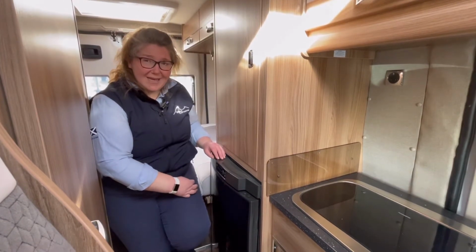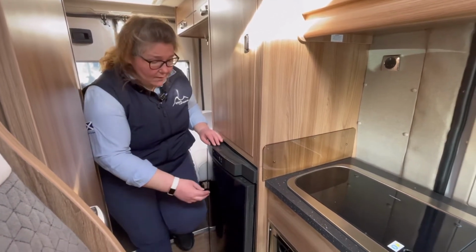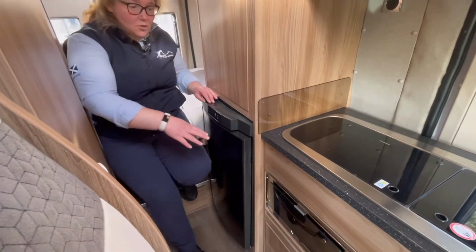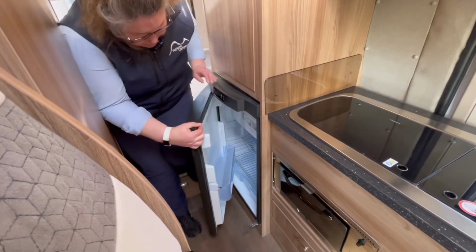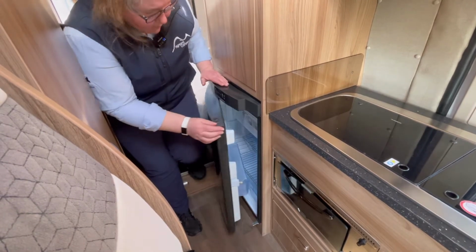In this van we have an 80-litre fridge with a small freezer compartment. To open it up, there's 2 little buttons here, just press them in and you'll see it's a good size fridge with a pull drop down door freezer compartment.